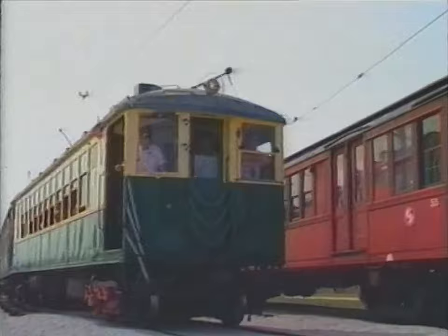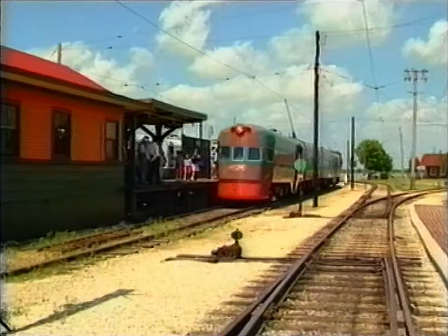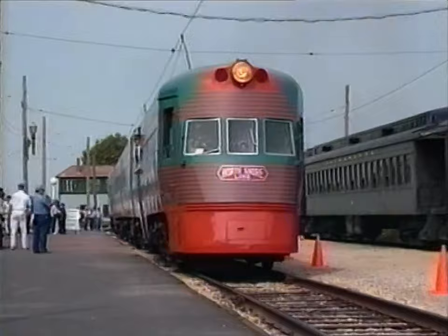That's the type of thing that we're trying to depict here at the museum, to give the feel to the people when they do ride our rapid transit cars and interurban cars of what it was like to do that. The train that has just arrived at 50th Avenue is perhaps one of the most celebrated trains in the country, the Electroliner. The museum has spent over $100,000 restoring what many consider to be the finest interurban train ever built.